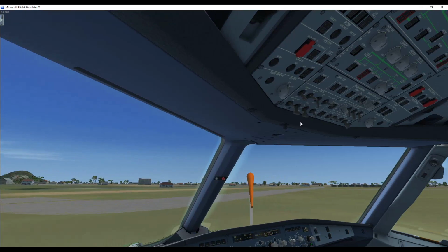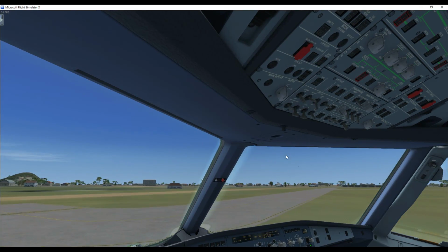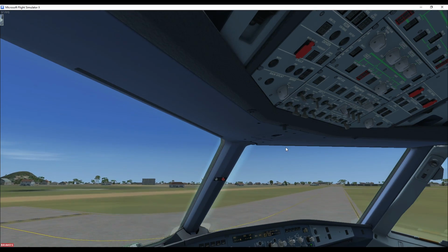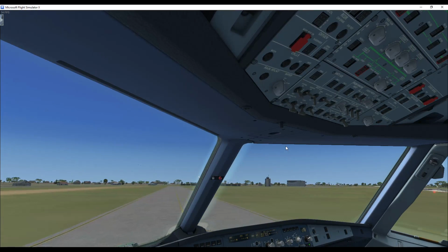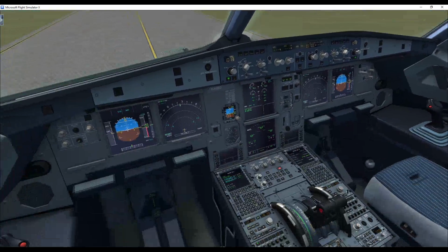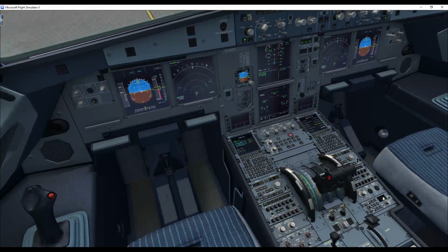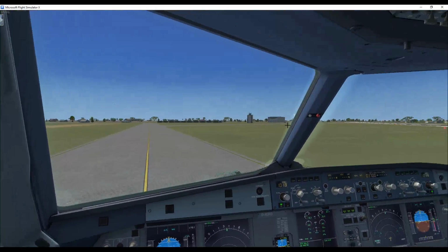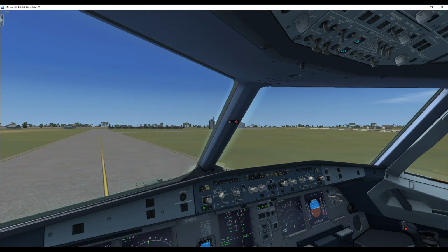Set. Ground spoilers. Oh, we're going to crash into that windsock there. Set off. Engine mode selector. Check normal. Flaps. Check retracted. TCAS. Set off. Brake temperature. Checked. APU. Set on. Checklist complete. And there you go, guys.